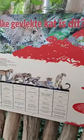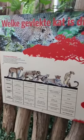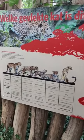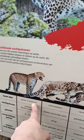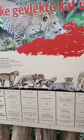Aren't panthers black? Apparently not. A leopard is the same thing as a panther, guys. Yeah. See? Panther equals leopard. So if you said leopard, well done.